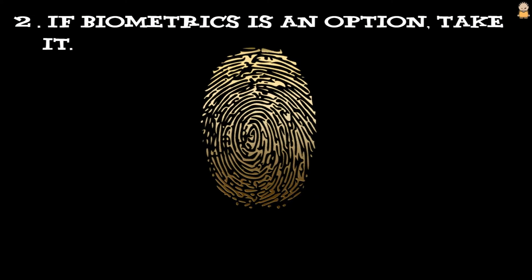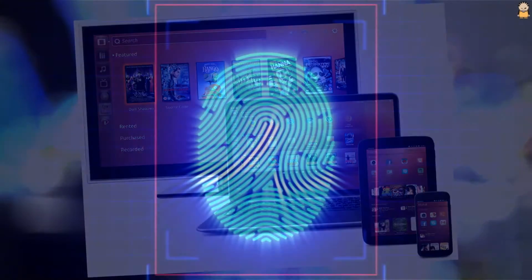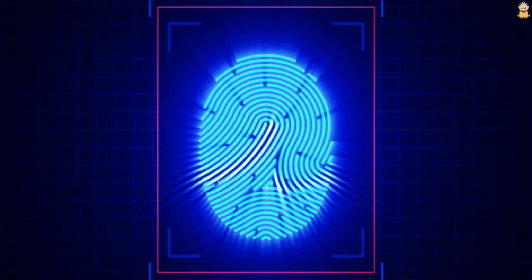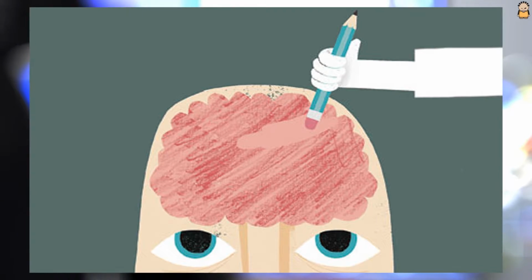If biometrics is an option, take it. Smartphones, tablets, and laptops are increasingly letting you log on with a fingerprint instead of a password. That's not only more secure, it also prevents you from forgetting your password.